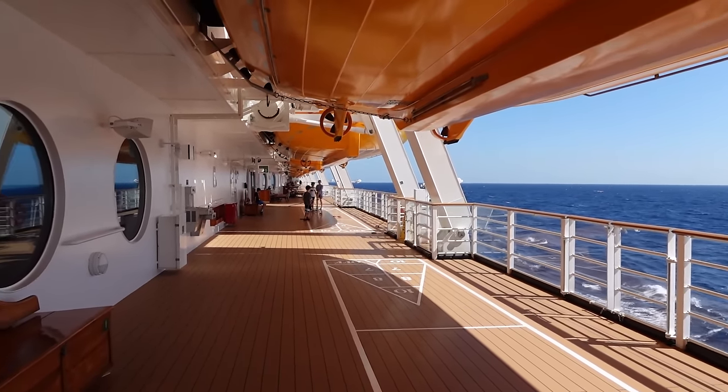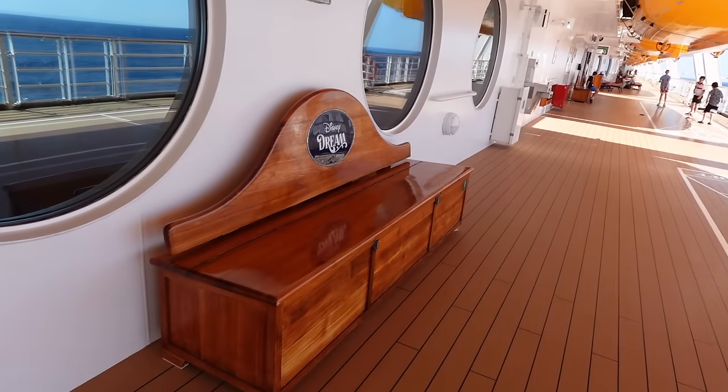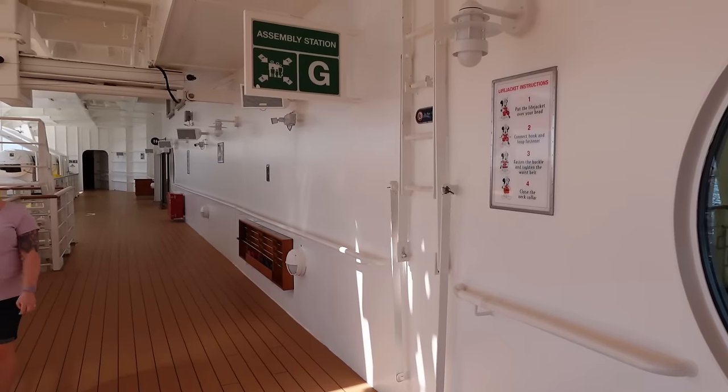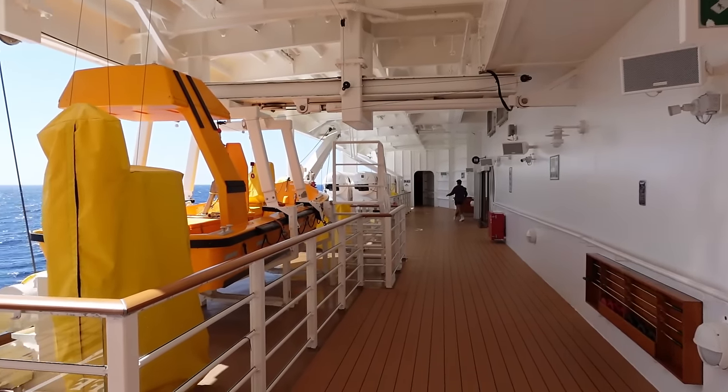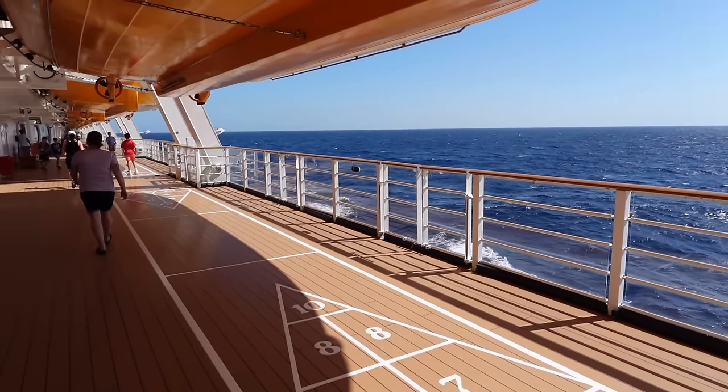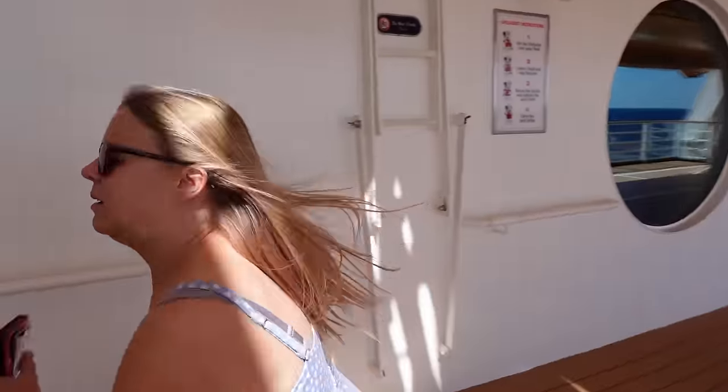And you've got some deck chairs, some sun loungers down there. That's nice with the Disney Dream on. What a gorgeous ship. It's really nice. Yeah, you can kind of run around here, I reckon, and just do your exercises and stuff if you want to. And there's a gym somewhere. That's it, that's Charlotte running.